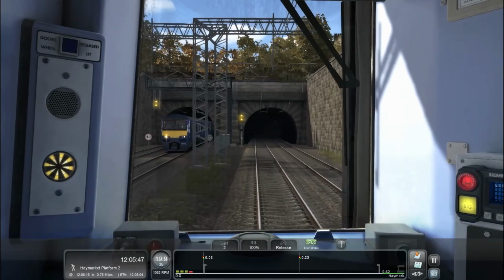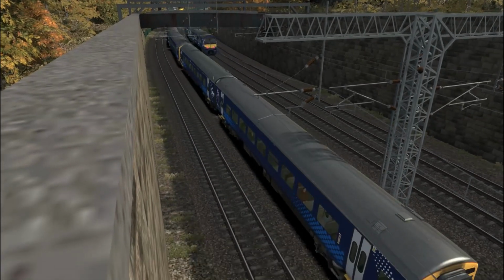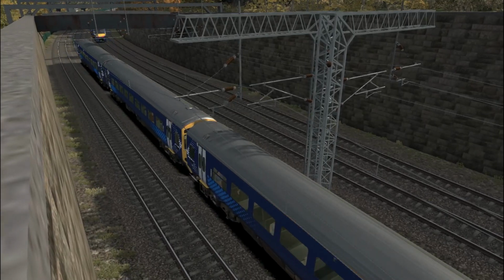We pass a Class 320 to Edinburgh, just before entering the Haymarket tunnels. Both are 1,040 yards long.